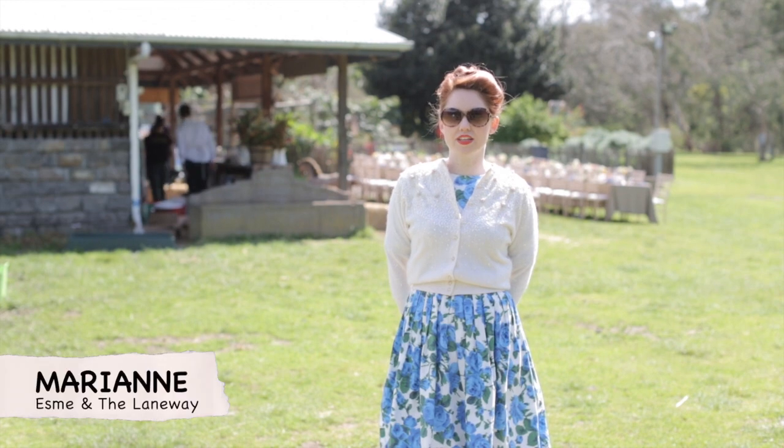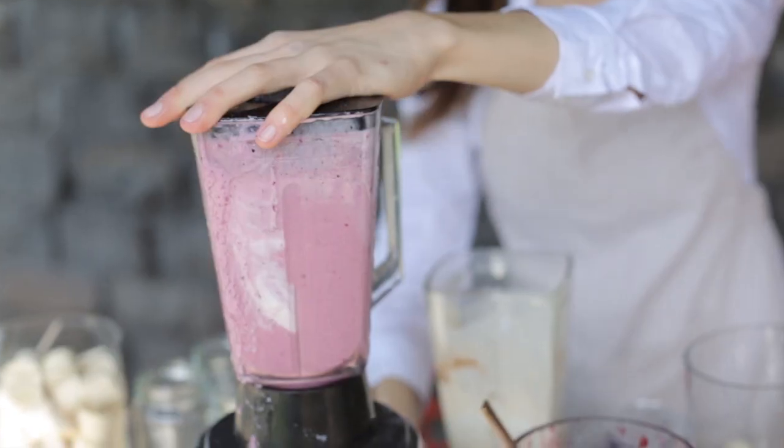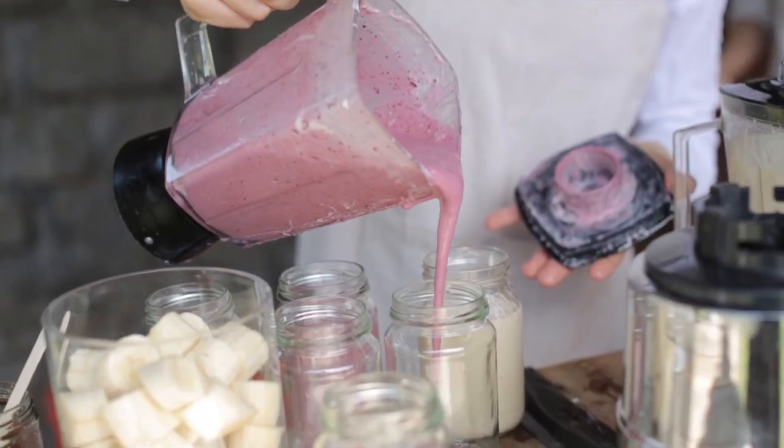I really liked, I think there was a fig flavour and it was in a smoothie, and there was also a vanilla flavour in a berry smoothie that was absolutely beautiful.